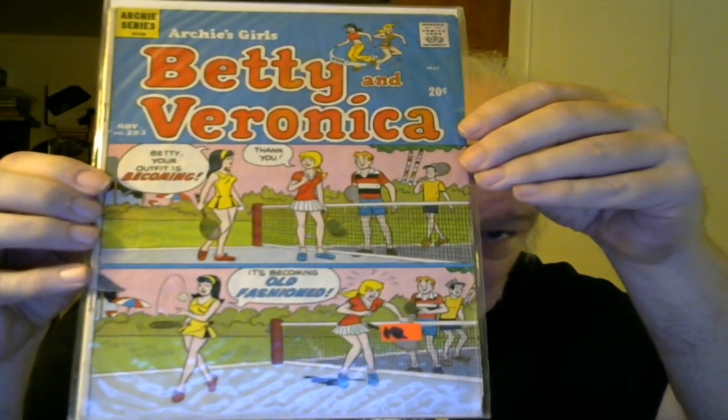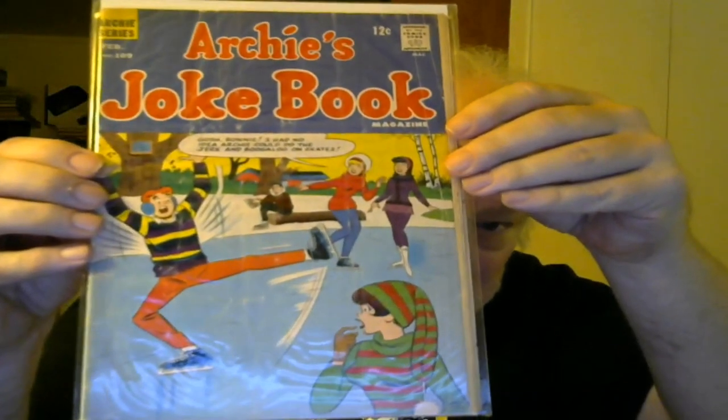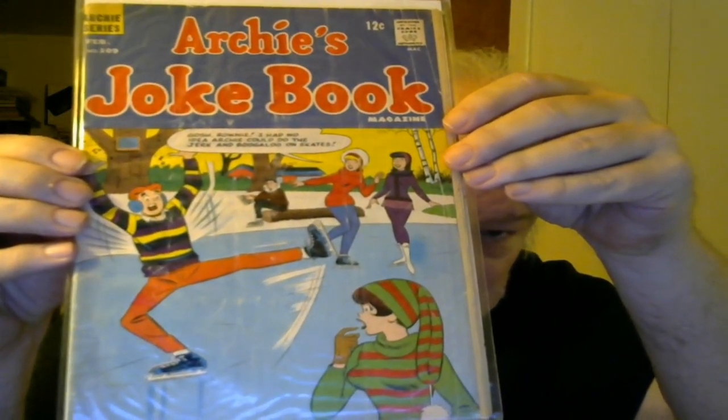Here is an issue with a cover price of 20 cents. Archie's Girls, Betty and Veronica, number 203. Here's one with a cover price of 12 cents. Archie's Joke Book Magazine, issue 109. And that's it for the Archies in the A's, because, as you know, there are a ton of Archie series, past and present.